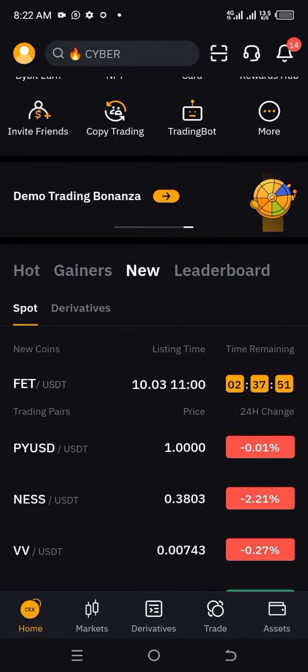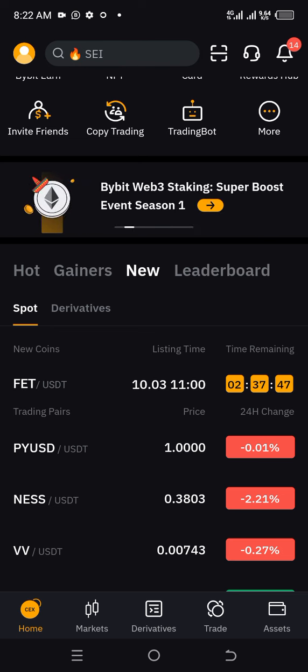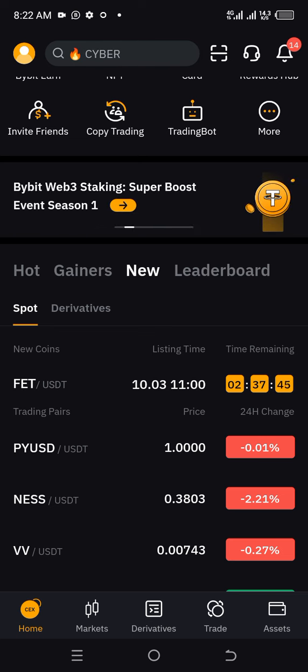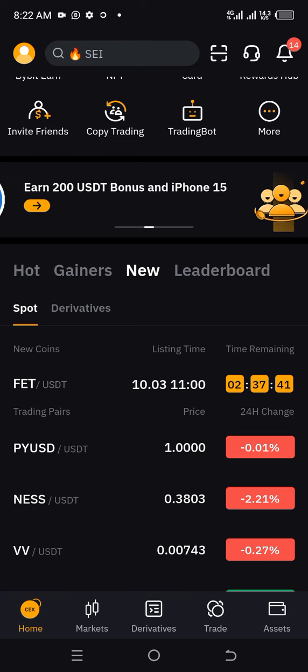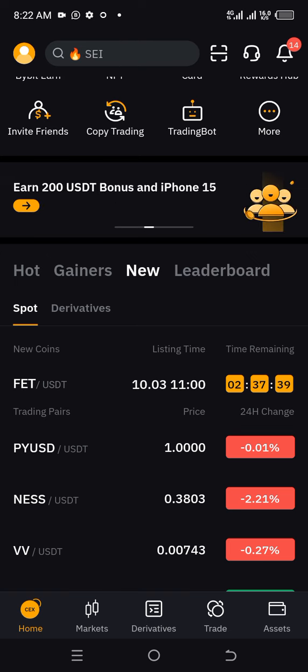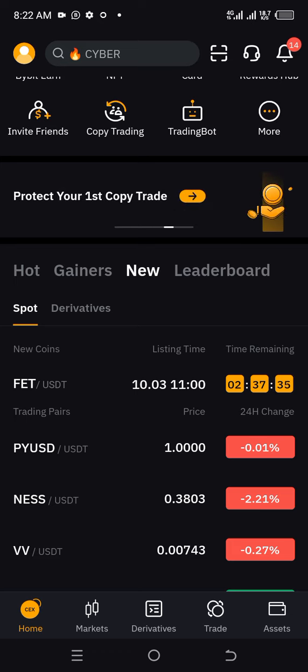The moment it's listed, you buy, because there's every possibility that it can rise times two. Okay, but do not invest more than you can afford to lose. But this is a great opportunity. If you invest with $500, it will definitely turn to 1000 USD. Okay, so just quickly check and let's see what will be in the soon time.